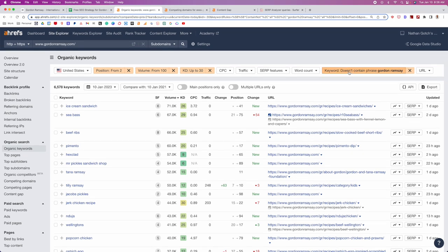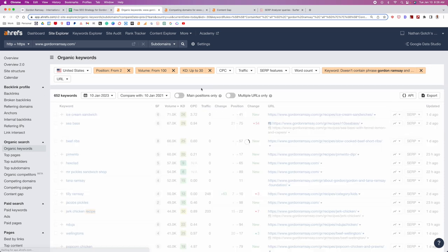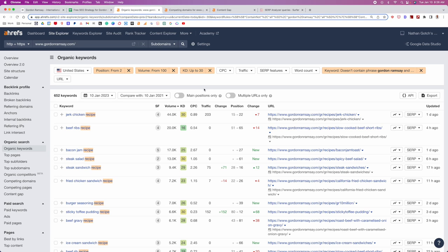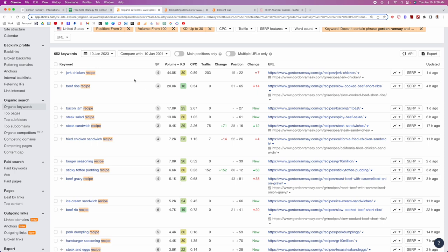So what I would do in this case, I go over here and I do another rule and I do contains. And in this case, I would do recipe. This is just knowing that most of the stuff on his site is going to be pertaining to recipes. And so we can see here now all these different really hyper-focused keywords with exceptionally targeted intent that we can go after.